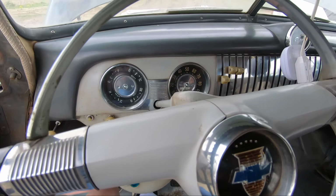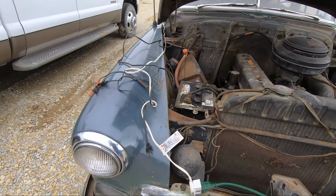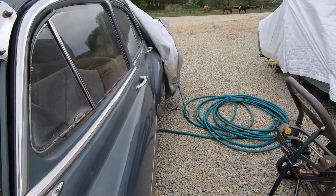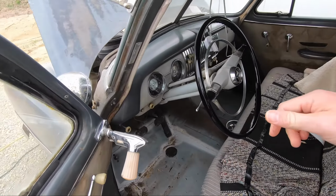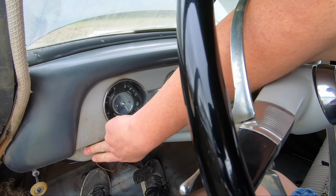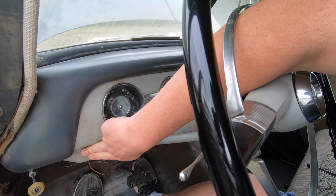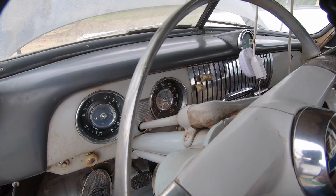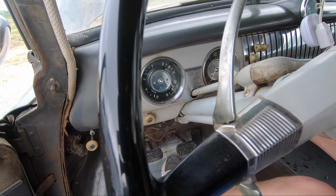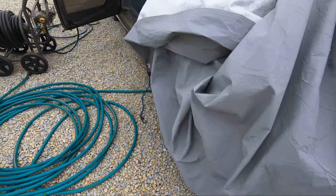Other than a dead battery. Try this again. There we go. Use the wrench every day method. Just wiggle it until it gets tight. Look at that. Cover's flapping. There we go. Look at that. Fires right off.